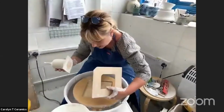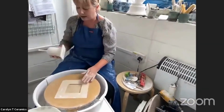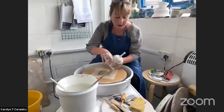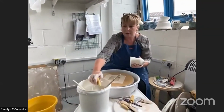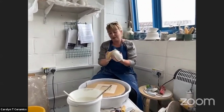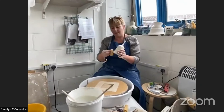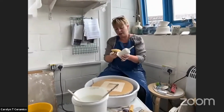The great thing about this bat system is that I can slot that in there, and then that in there. I keep the pieces on the bats until I get ready to take them off. But yeah, I can show you this.